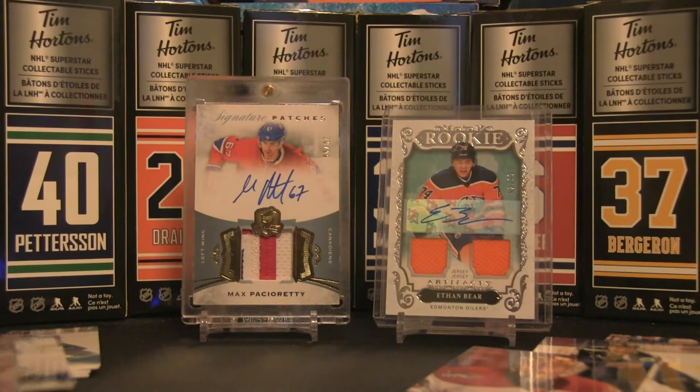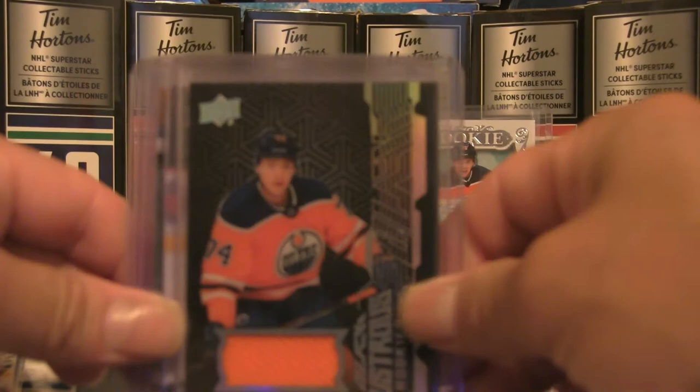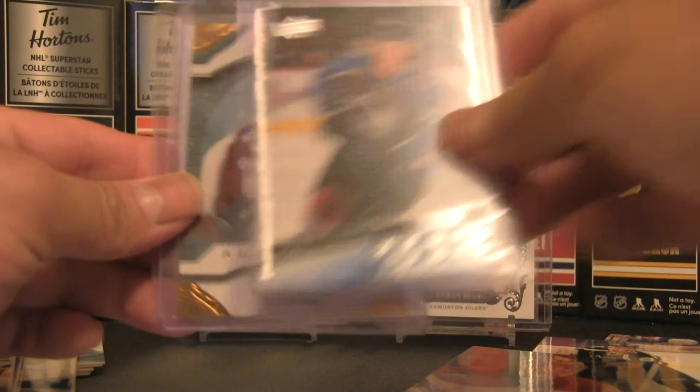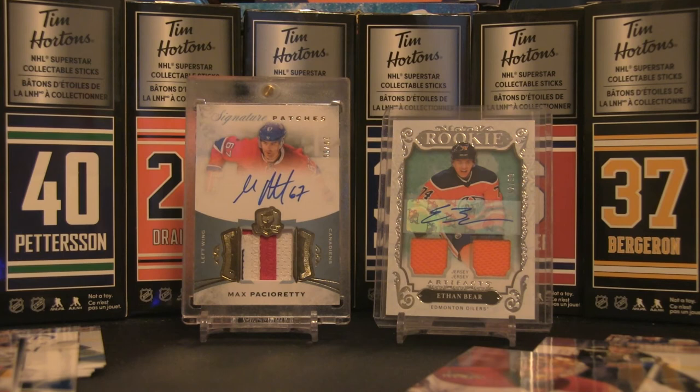If I do happen to find these on another trip in the future, maybe I'll pick those up. But there you are. Let's do a really quick recap on the pickups. In the background, we've got the Max Pacioretty and Ethan Bear autos, as well as the Ethan Bear Black Lustrous Rookies, Bowen Byram Young Guns, the Artifacts Rookie of Bowen Byram, the base rookie of Ethan Bear in the Artifacts variety, and those two beauties in the background. So there you are. Let's leave it there, short and sweet.